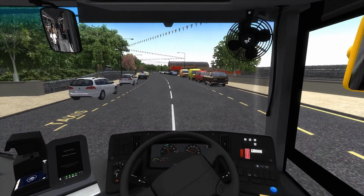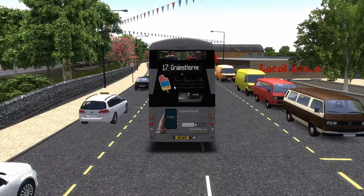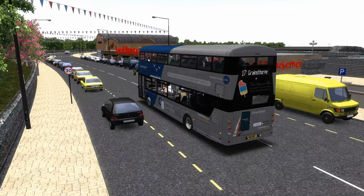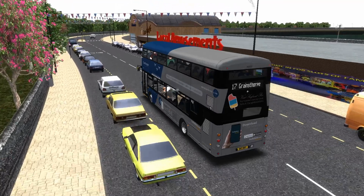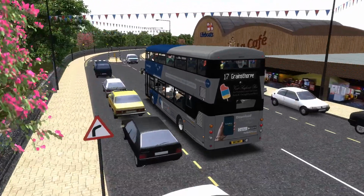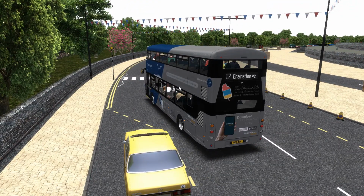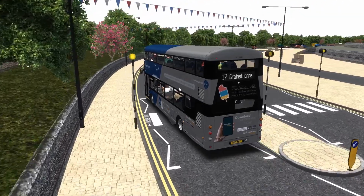But I think when the new update for the street deck comes out, like the street deck pack, the bogs pack, and I think it's coming with the open topper variant, so that'll be really nice to use on this route. Obviously being like a seasidey route.